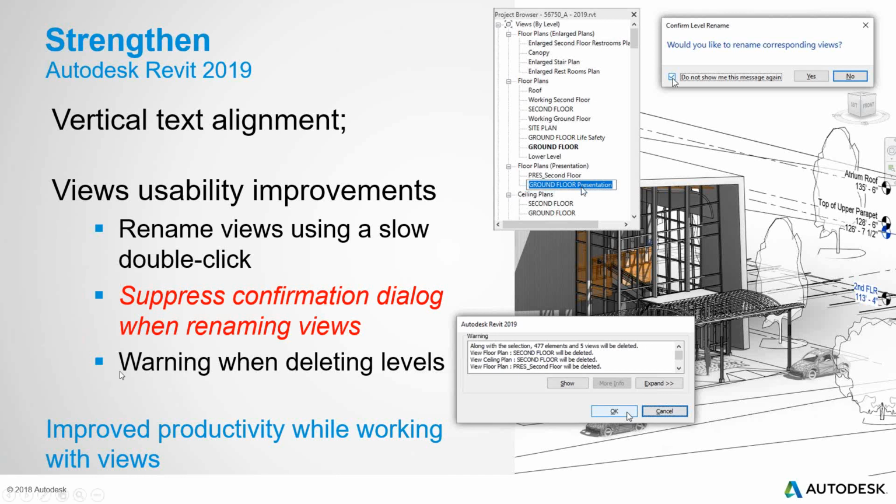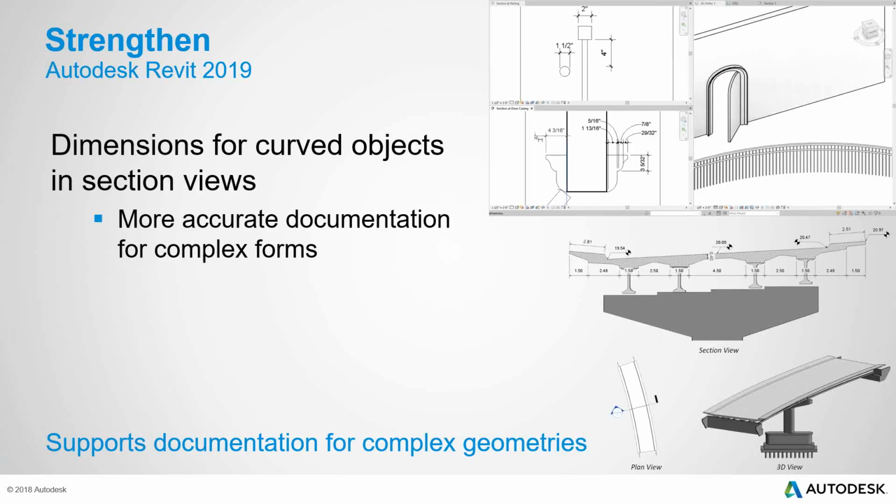And the last one is the warnings when deleting levels. So now we will actually have itemized warnings when we delete. And one last thing of this strengthening bit is now we have the freedom to dimension curved objects. So in the demonstration later, you'll find out Revit actually is dimensioning between curved surfaces instead of the good old-fashioned dimensioning from points to points. So that actually makes the whole dimension much more flexible than dot-to-dot dimensions.